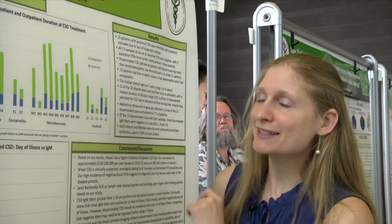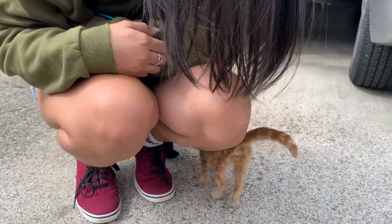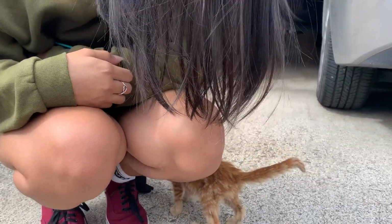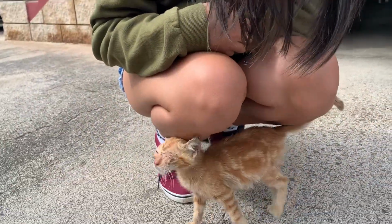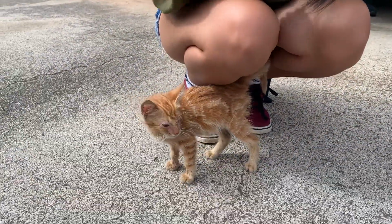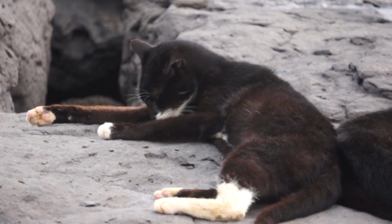So cat scratch disease is appropriately named. You get it from cats. Oftentimes kittens have a higher level of the bacteria, and it's spread between cats by fleas. So one way to hopefully prevent this and not get it is to make sure you're trying to control the flea population, especially with your cats, maybe avoiding wild cats, which oftentimes have higher flea incidence.